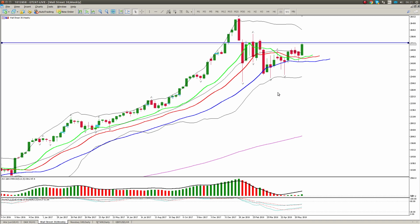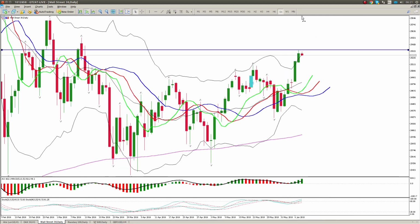So let's just get to the daily. You can see that the daily yesterday is still a green candle. It's still a very bullish candle. There's nothing there that is telling me there's potential for a reversal.